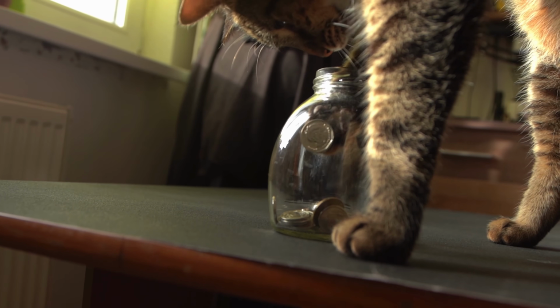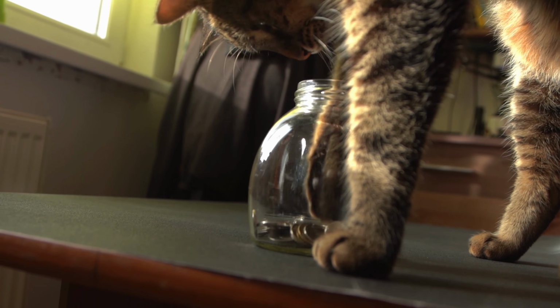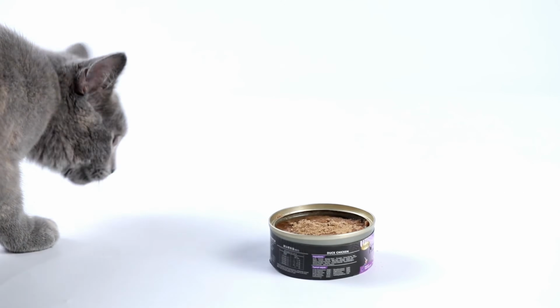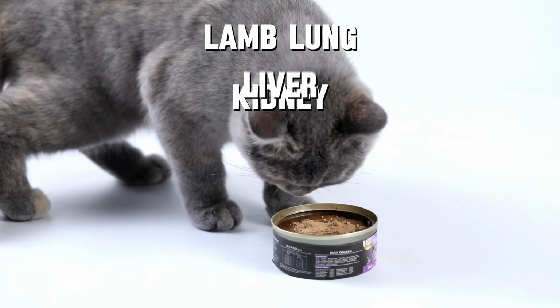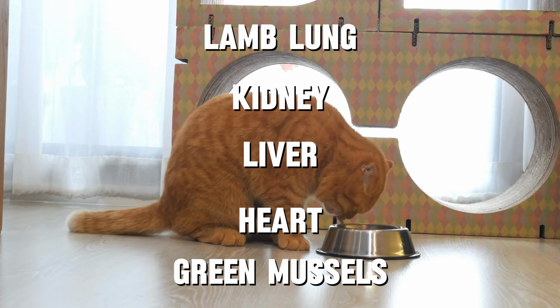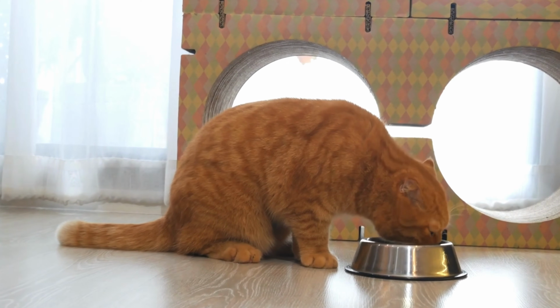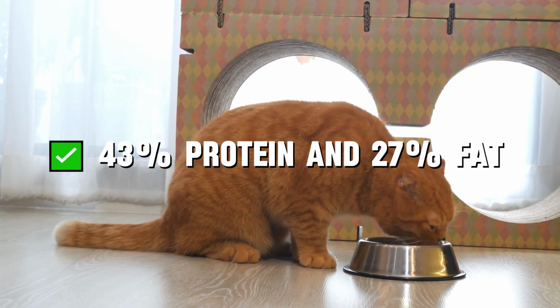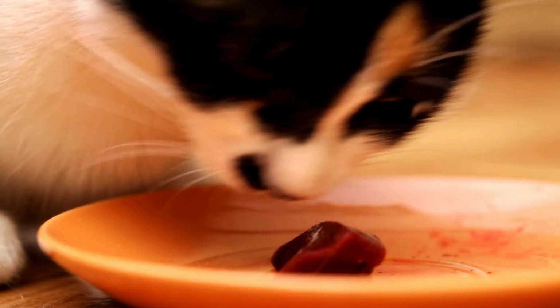All right, prepare your wallets, because we're leveling up to the Rolls-Royce of cat food, ZIWI Peak. This New Zealand-made pâté is obsessed with quality. Think lamb lung, kidney, liver, heart, and even green mussels. All ethically sourced and minced into a nutrient-dense feast. With 43% protein and 27% fat, it's a carnivore's dream, AAFCO certified for all life stages.